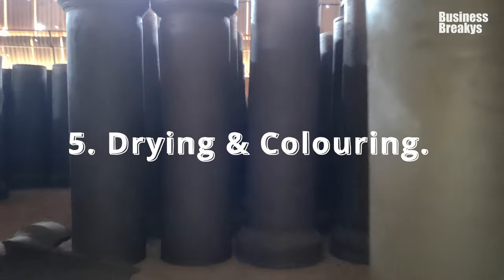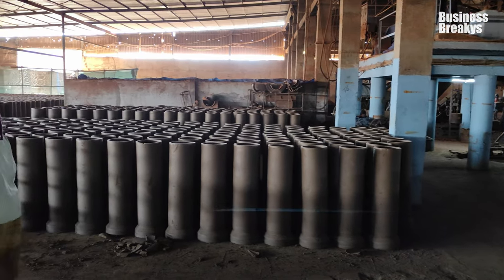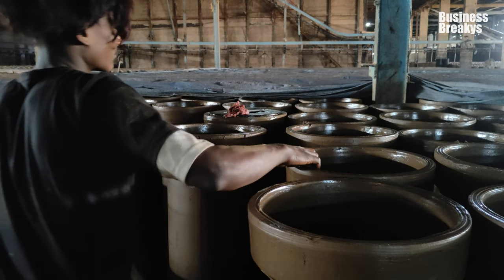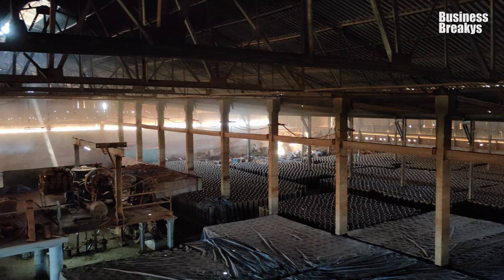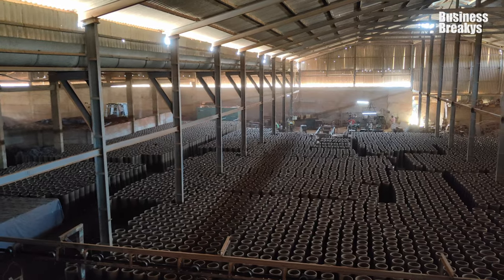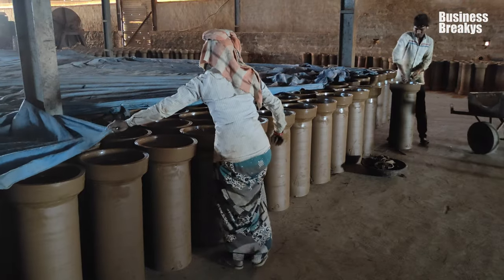Drying and coloring. After molding, the pipes are allowed to dry. Here, the pipes are arranged in batches to dry naturally all over the factory for about 2 to 3 weeks.